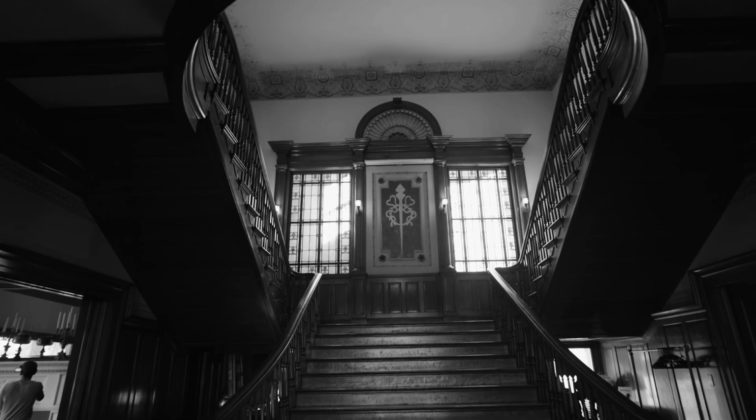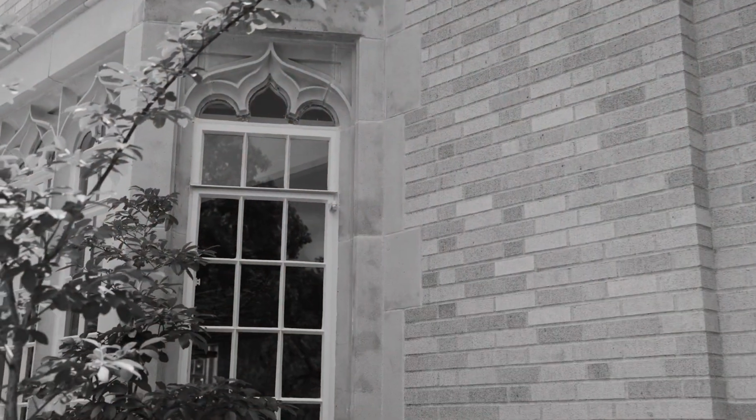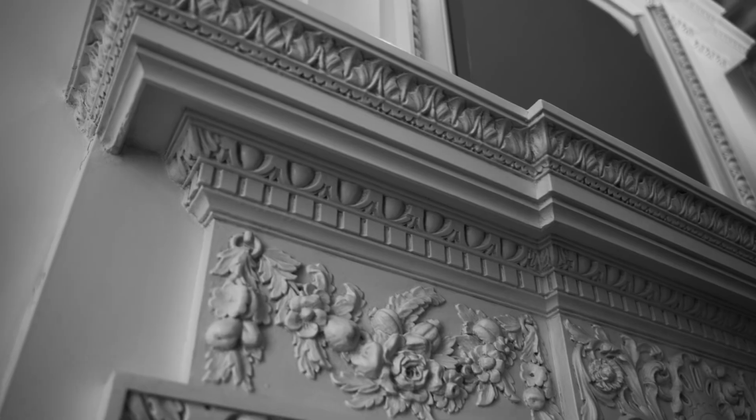We look at the past, I would hope we can get inspired by looking at the craftsmanship and looking at the details and long to build better because we see beautiful things like this.